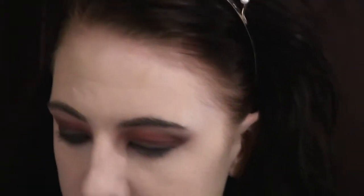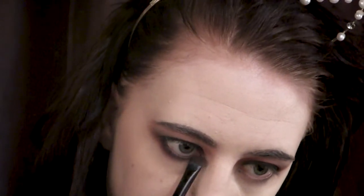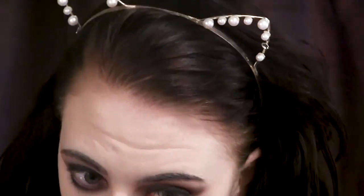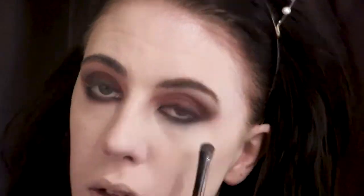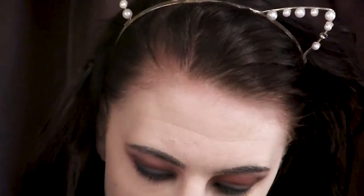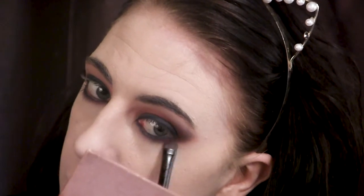So you can see I've just kind of gone ahead and blended some of that red eyeshadow just on that lower lash line. And that's just going to help give it kind of a little bit more of a grunge effect. So I'm just going to go ahead and do the same on the other side. So all you're going to want to do is just use that Estee Lauder liner. And then just go ahead and blend red ochre and Venetian red lightly on the tip of the brush. And just blend that on the edge of where that black liner ends.